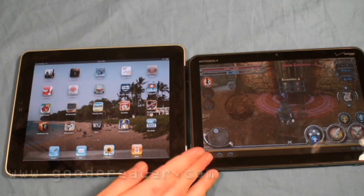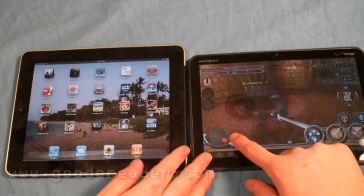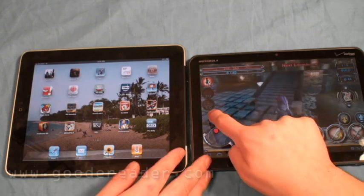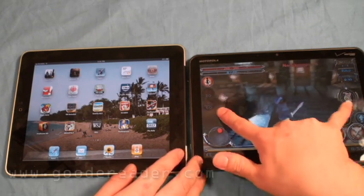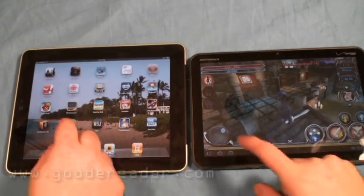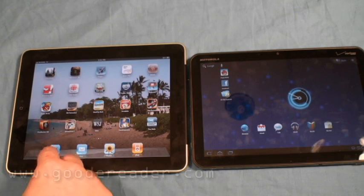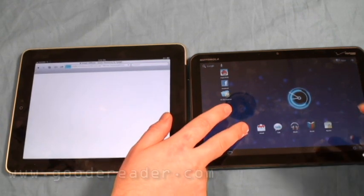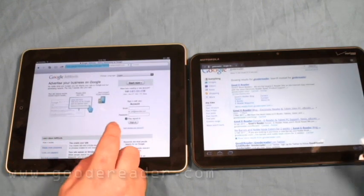Exactly. And games like this really showcase the Tegra 2 processor, that you have 2 cores and you also have a lot of RAM in this to be able to actually play high capability games. So the next thing that we want to do is show off the web browsing experience. So we're going to be able to use the default WebKit browser that comes with it.